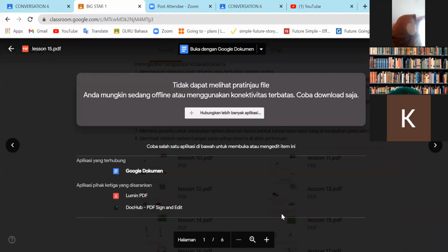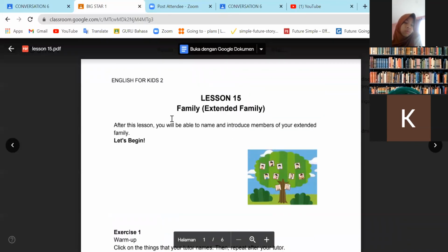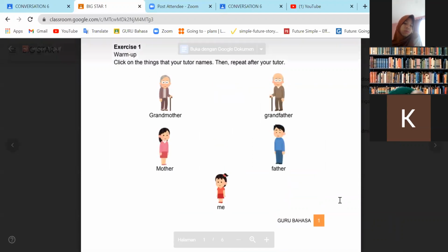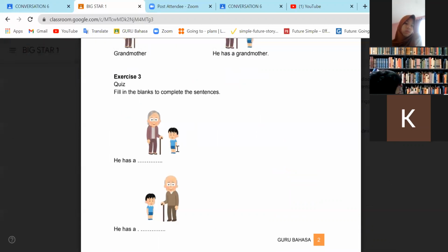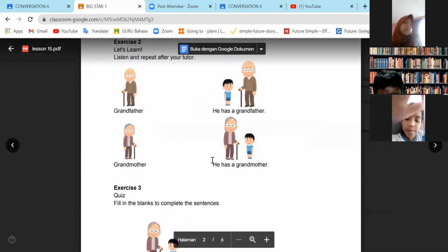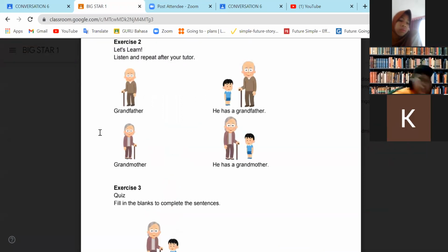And then next, we have family too. That is extended family. We have grandmother, we have grandfather, and their cousin and aunt. When this is the question, who is she here? He has a grandmother. Good job, grandmother. He has a, who is he? Grandfather. Good job, grandfather. Remember this word. Remember the words, how to write that.